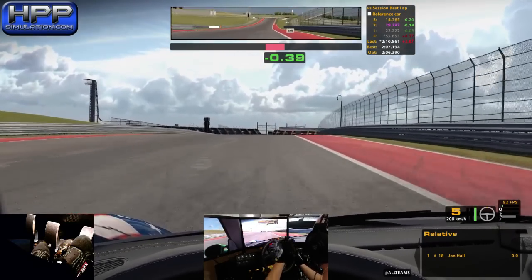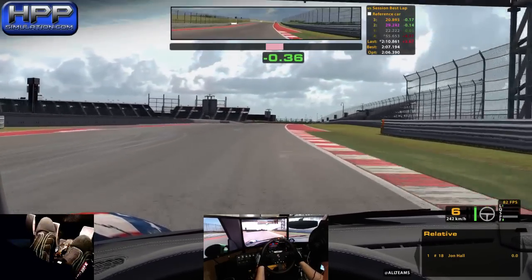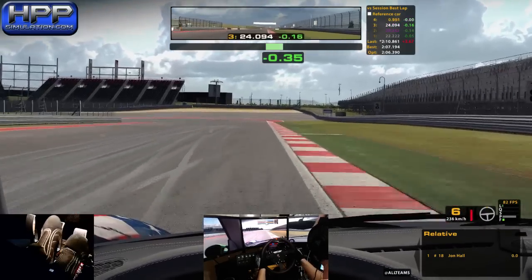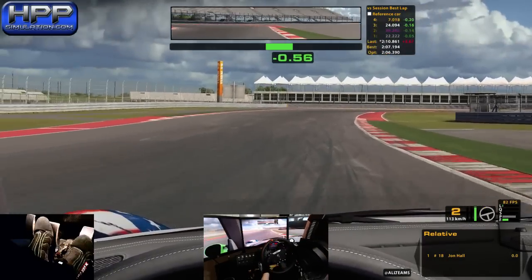Just probably need to brake like half a foot further, and then when I turn in, I want to hit that curb. So a little fine tuning in that regard. That was darn near perfect.